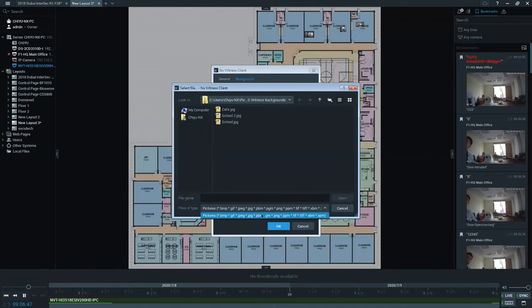A lot of different formats that you can bring in from third party, with a third party layout on it. And then that can form the background for your layouts. So that's how you bring in a layout and create a digital mapping experience inside of NX Witness. All right, thanks, Jim.